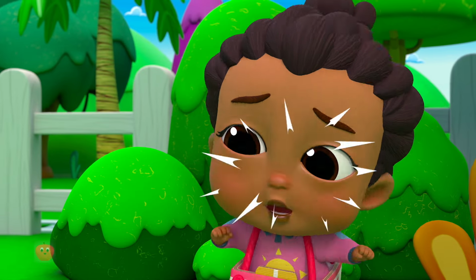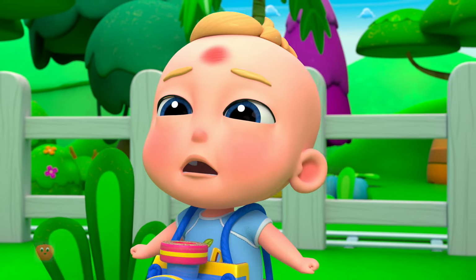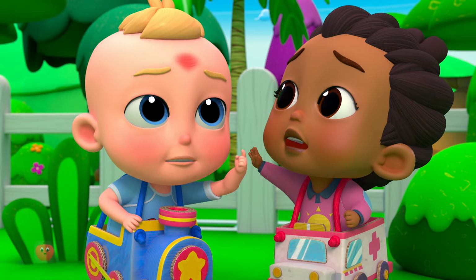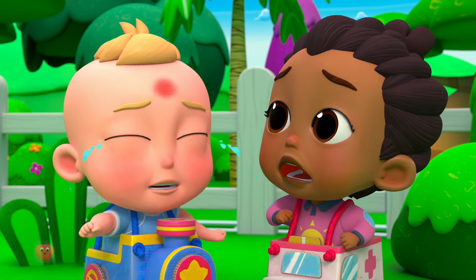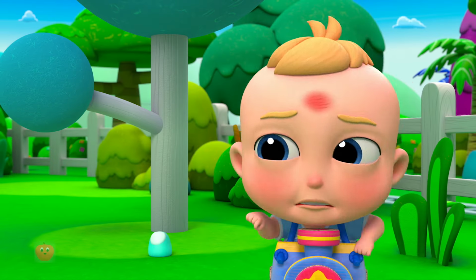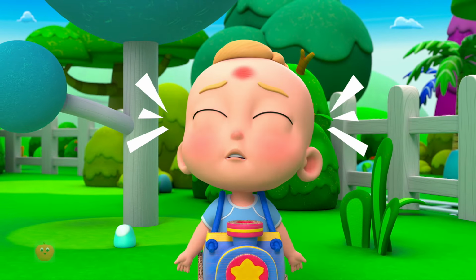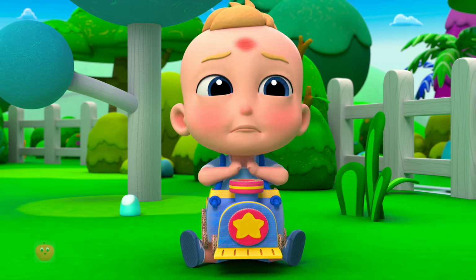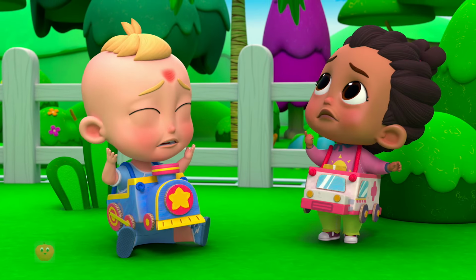Ow. I got a boo-boo, baby, and it hurts really bad. I've got a boo-boo, baby, and it's making me sad. I bumped a tree with the front of my train. Oh no. I bumped a tree and now I'm in some pain.